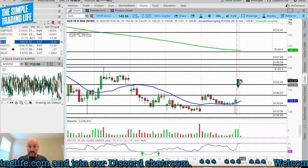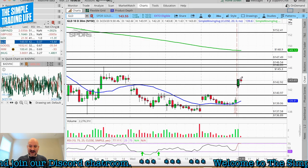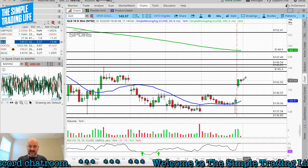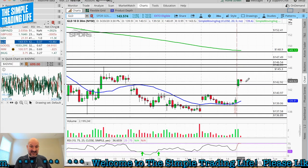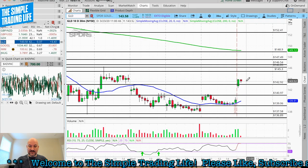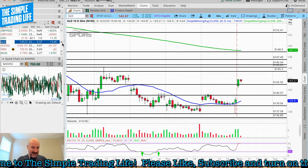Okay, big gap up. Look at that. Big gap up, pushed higher, came back, has pushed up a little bit, still relatively flat compared to where it pushed to, compared to high of day so far. And we're only 37 minutes into the day. Okay, so gold looks to be up today.